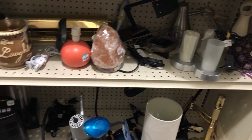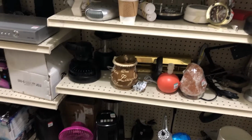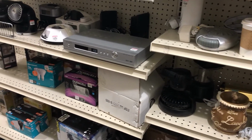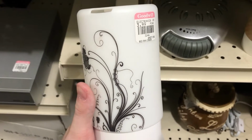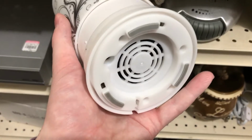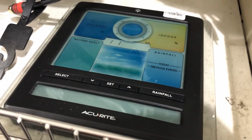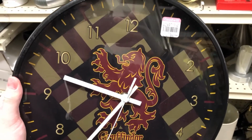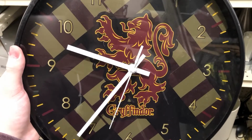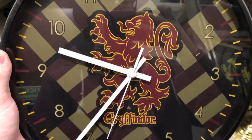Salt rock. You know what I don't see right now is a Wii balance board. Although I don't tend to see those at this Goodwill, even though it's a staple item. It's an essential oil diffuser and it looks brand new for $4. No power supply though. I really wish the rest of this weather station was here. I'm really tempted and I'm debating this Gryffindor clock. I don't know, this art doesn't look super authentic, so I think it might be a pass.